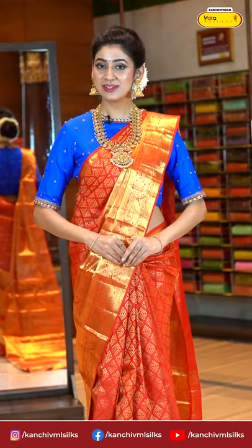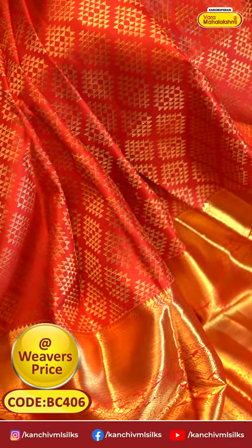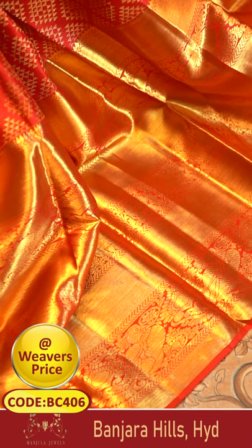And let's start with the first saree that I'm wearing right now, which is a beautiful red colour Kanchipattu saree. Moving on, we have beautiful diamond buttis and small triangles in gold zari all over the body. Let's have a look at the border, which has peacocks with florals and leaves jal, and we have zari lines in gold zari.